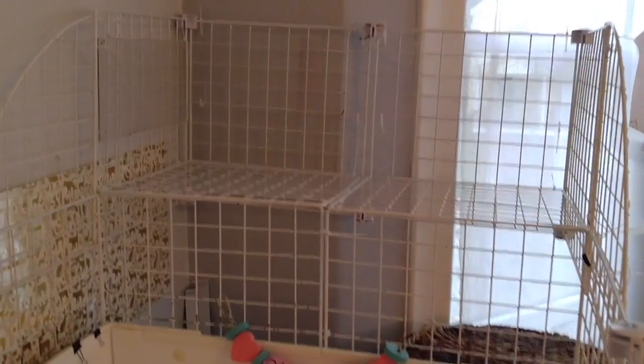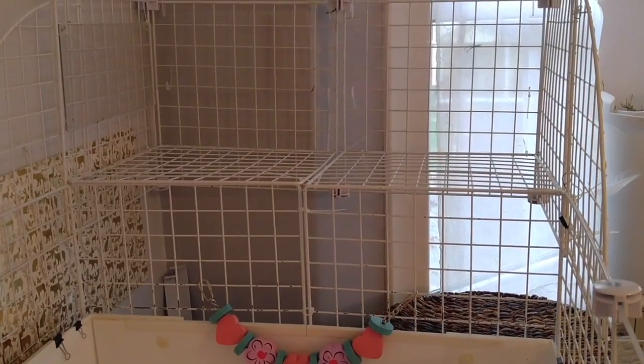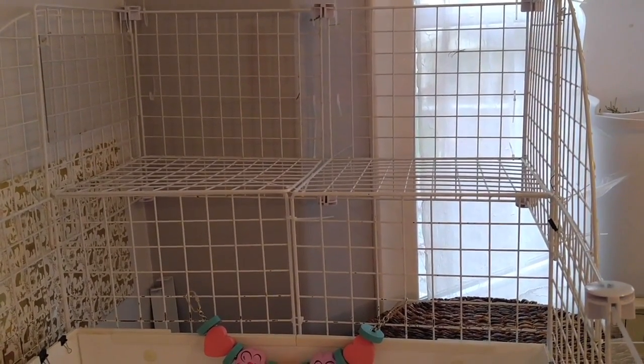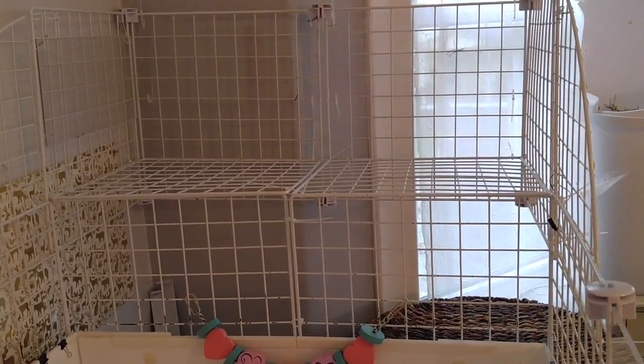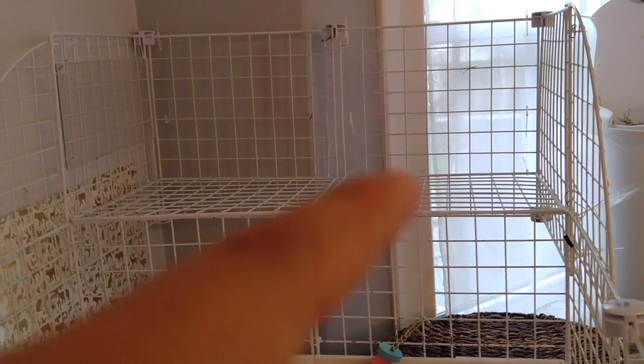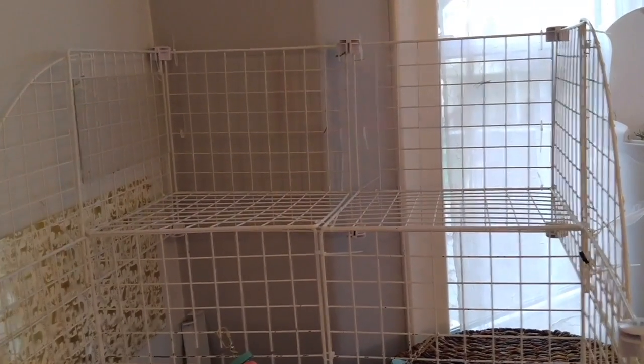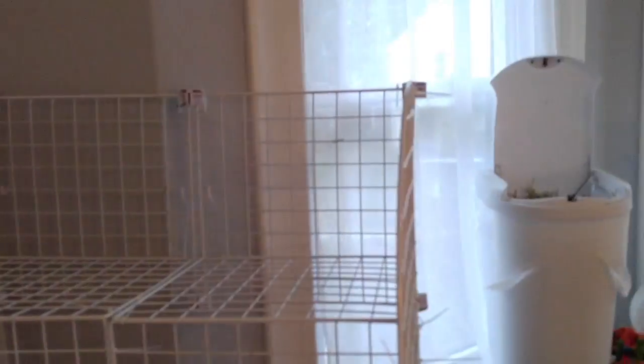So as you can see, I have the 2 grids against the back wall, which you need no matter what because you need to have grids surrounding your entire cage. And then I have 2 to support the bottom of the loft. 1, 2, 3, 4 to do the sides to wrap around the loft. And we have those 2 half square grids on either side.